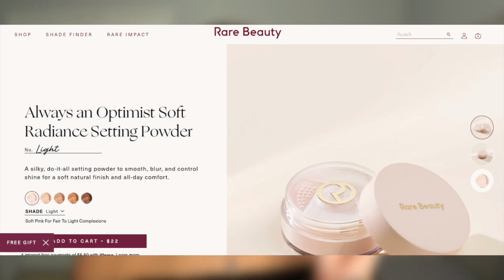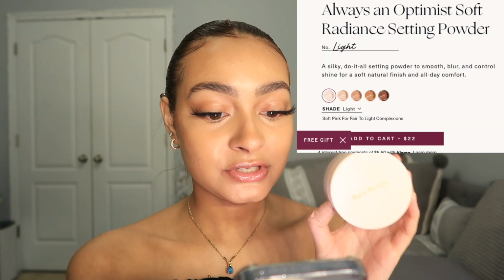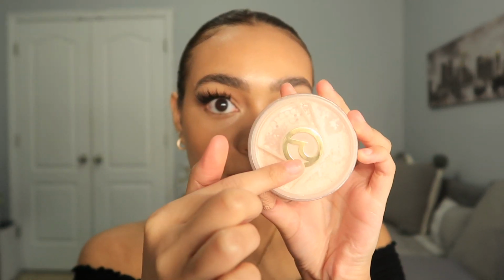Setting powder is called Always an Optimist Soft Radiant Setting Powder, and this is a silky do-it-all setting powder to smooth, blur, and control shine. This is also talc free, which is something I have been wanting to get into. No caking, no flashback, so that's gonna be a test that we do. You open it up, it has the Rare Beauty logo, so I love that there is actually a sifter in here because you don't see that often in powder sometimes, which is weird. And bronze up our face first.